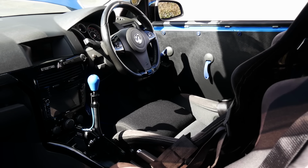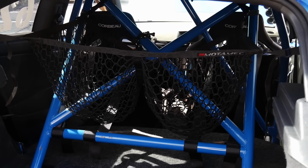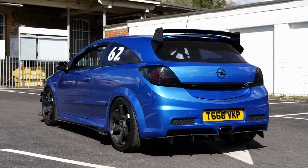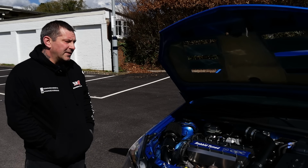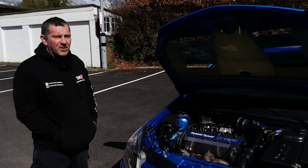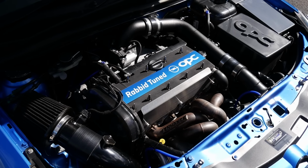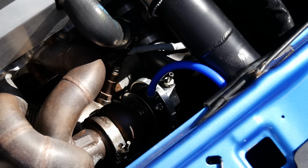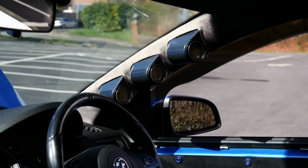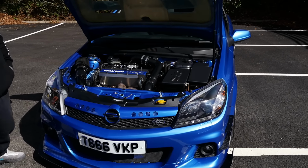Oh, so you've got switchable maps on it as well? Yeah, I've got four switchable maps. The first one starts off at 402 brake horsepower. The second one goes up to 475 brake horsepower. And then the third map goes up to 518 with or without MEF. So it's not actually reliant on it. Yeah. And the fourth map is 533 with full MEF. So it is an absolute animal.